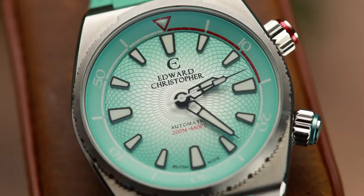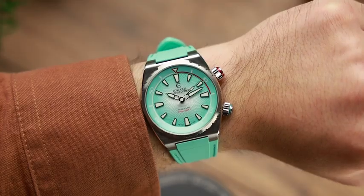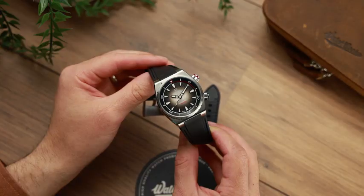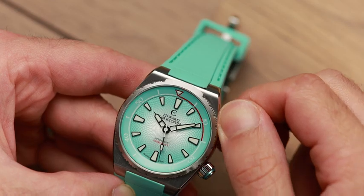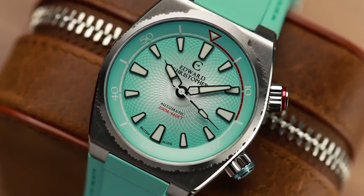Okay, so straight off the bat, I have to say I have actually seen this one, and I think there are some really interesting watches here from Edward Christopher. Their Manta Diver is unique, and I have to say I like the designs of this collection, and it's under £1,000. Now, I have briefly held this model in my hand at the WatchGecko office for all of 5 minutes, and I think I may need to steal it for a longer review.